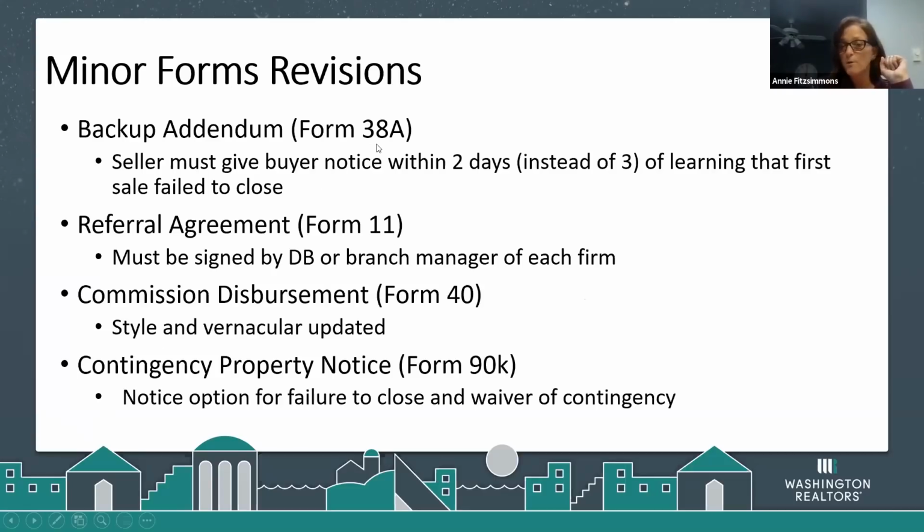Minor forms revisions: the Form 38A, the backup addendum. The seller boilerplate says in today's form that the seller will give notice that the backup buyer has failed within 3 days. The boilerplate is now changed to 2 days. It's not a fill in the blank, it's boilerplate. Referral agreement Form 11 must now be signed by the designated broker or the branch manager of each firm on both ends of the referral form. The commission disbursement form was just updated.